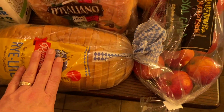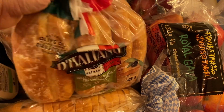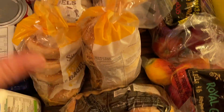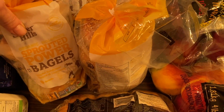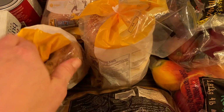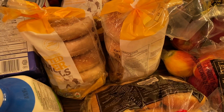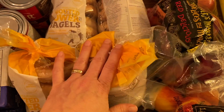And then some rye bread for the kids, some sausage buns for the kids because they're going to be having some sausages. And then we love these Sprouted Power bagels. They're significantly smaller than a regular bagel, and they're about half the carbs of a regular bagel, so they're a little bit better for you.